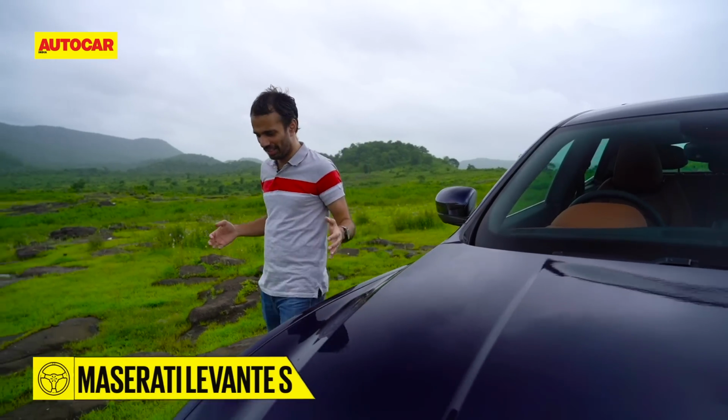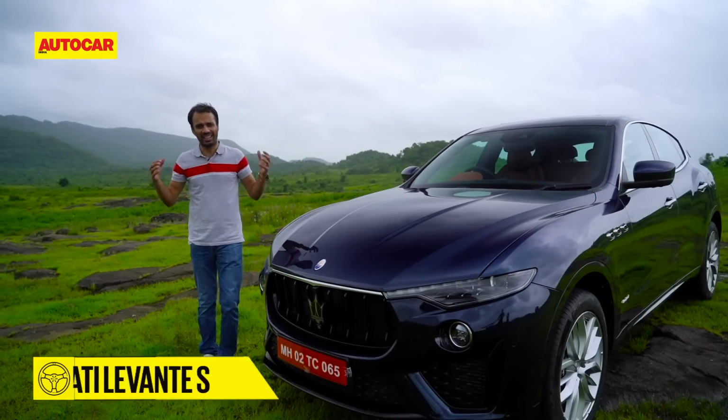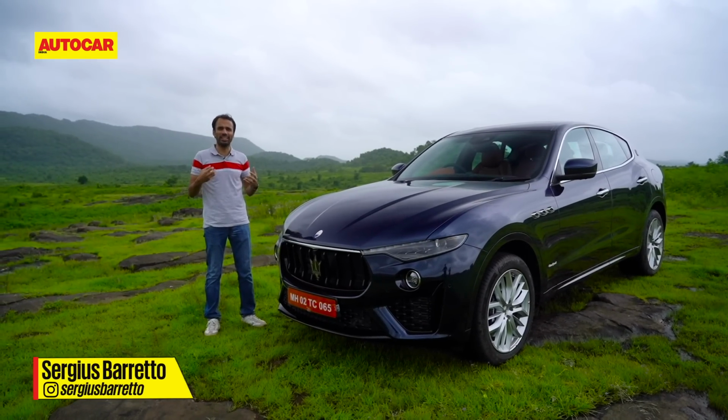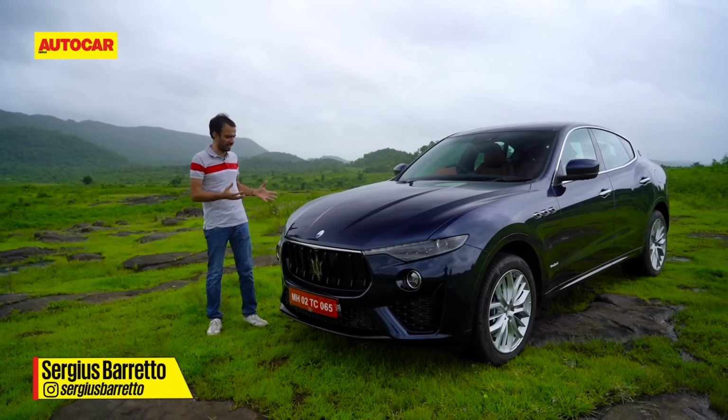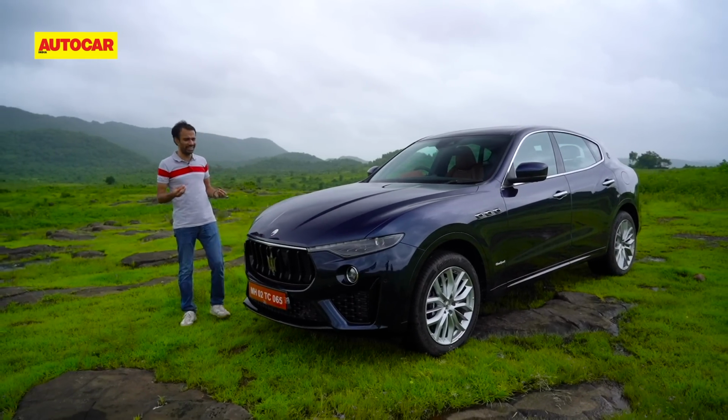This is the Maserati Levante S. Now it's with us for a day and I decided to take it out and try and find out what it's all about. You know, Maserati keep saying that the Levante is, well, the Maserati of SUVs. And that got me thinking, what really is a Maserati?